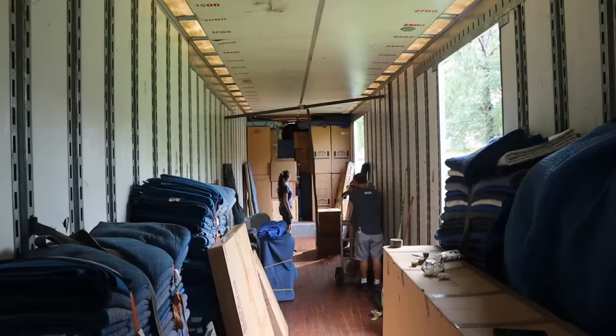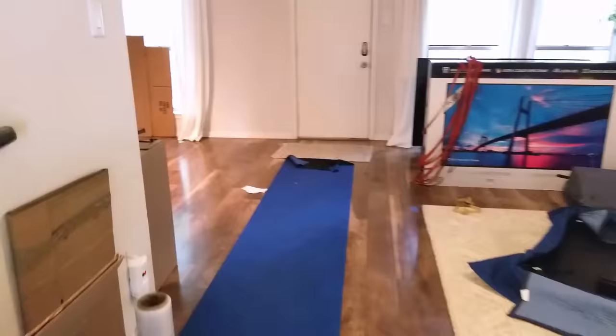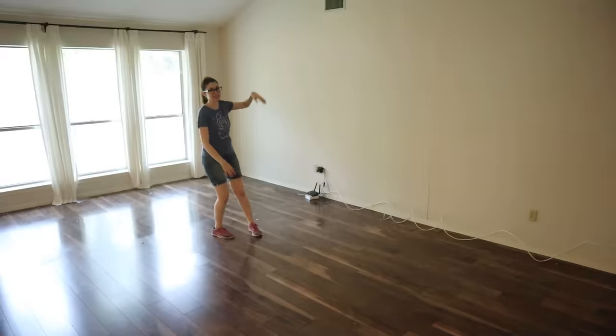As the furniture emptied out of our house, the movers were nice enough to make us a temporary desk to work at. And then finally, there was nothing left. Ready for our updated house tour? Ta-da! It's empty! It's probably really terrible audio.